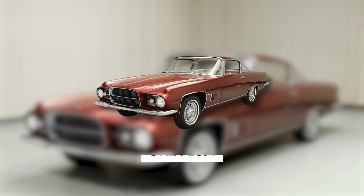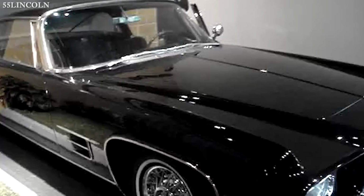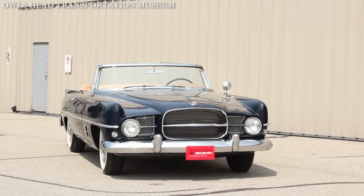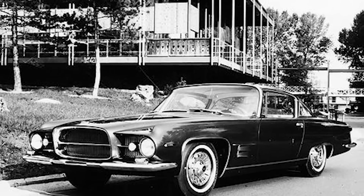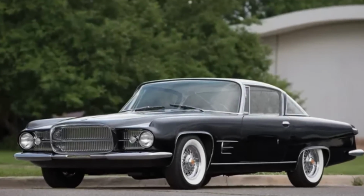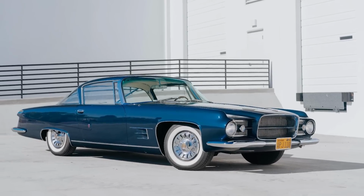The story of the Ghia L6.4 is a journey into the extraordinary. This was not just a car. It was an emblem of a unique partnership between Italian design brilliance and American engineering ingenuity. Born in a time of experimentation and innovation, the Ghia L6.4 epitomized exclusivity, luxury, and cutting-edge technology.